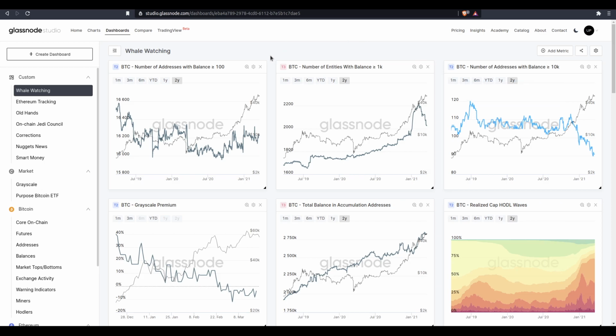So we're going to do our usual run through of the Glassnode charts, and something that I've actually found a little bit interesting. Obviously with on-chain data, the reality is that it is trading the hard right edge, right? We've got new information coming in all the time. We have to take it as it comes.